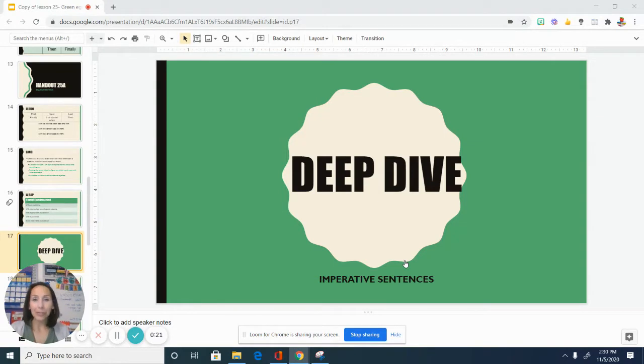We talked about declarative sentences earlier. Those are sentences that tell us something. It's a statement. It is raining outside. The cookies are on the table. Those are examples of declarative sentences.